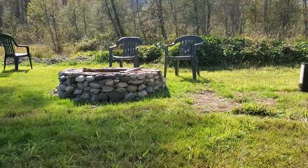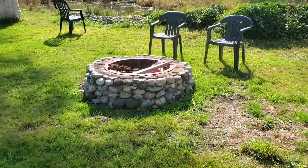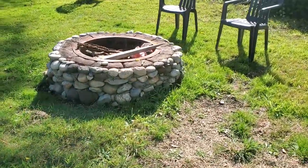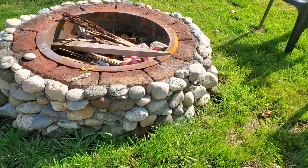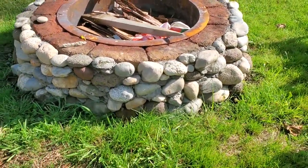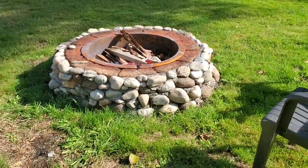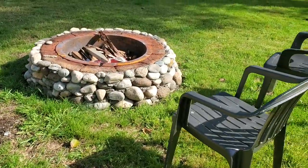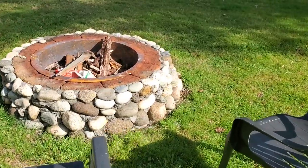And here it is, almost completed. Just a few little finishing touches left to do on it here. It's gonna be fun next summer, sitting out here or sitting around the campfire.